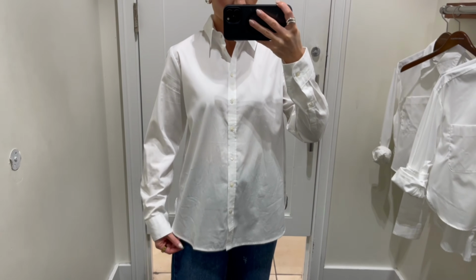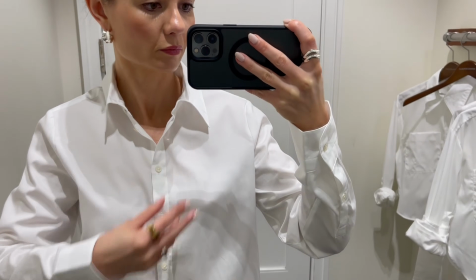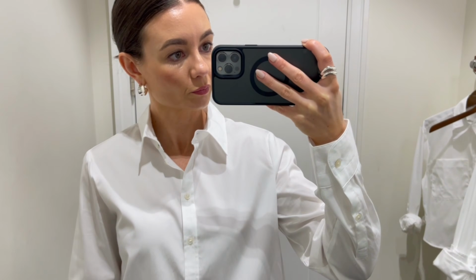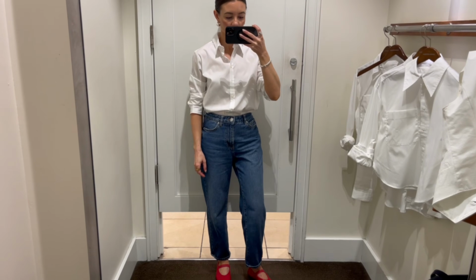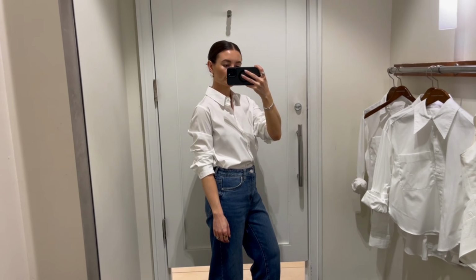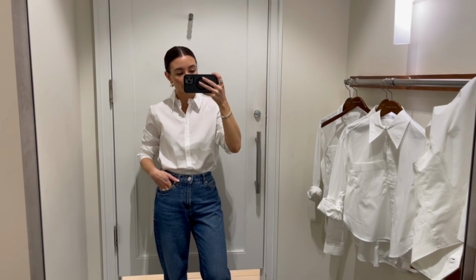I would say that the Banana Republic one, the cotton is slightly thicker than the Mango one, and also there is a bit more structure in the cuff and in the collar. Nothing too dramatic and probably not noticeable to most people, but that's just something that I picked up. I actually own a similar one from Banana Republic that I got quite a few years back, but I went for an extra small, so it's a bit more fitted and tight in the arms, so I definitely prefer the small.